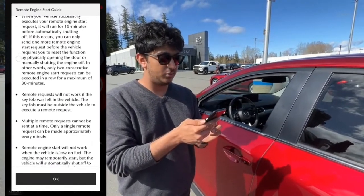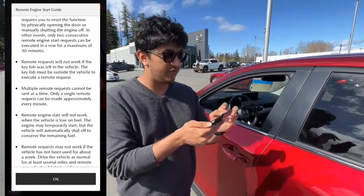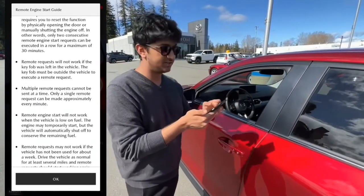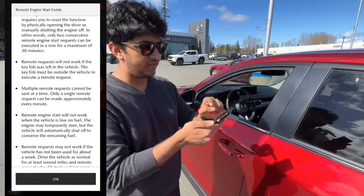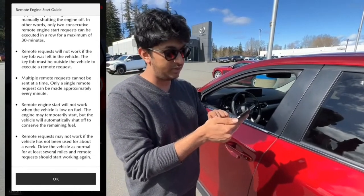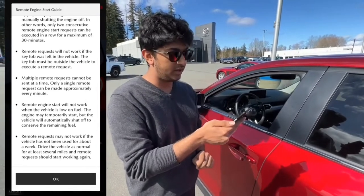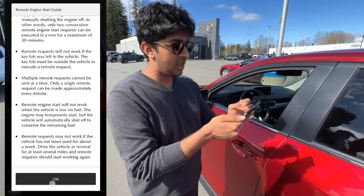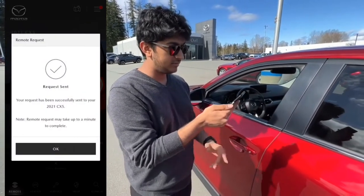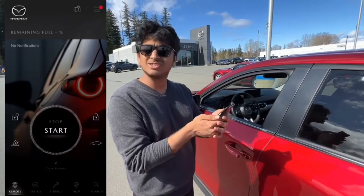And it says remote requests will not work if the key fob was left in the vehicle. Again, some safety features. It's got a lot of other features as well. Of course, you guys are free to read it. Click on OK. The request is sent. Click on OK again. It takes up to 30 seconds to start the car.